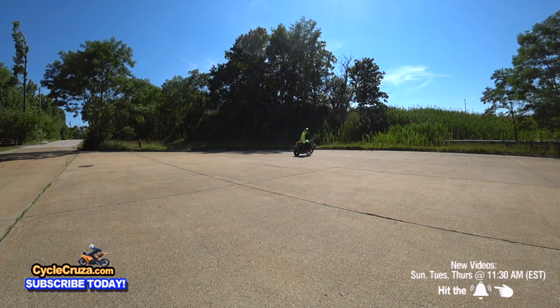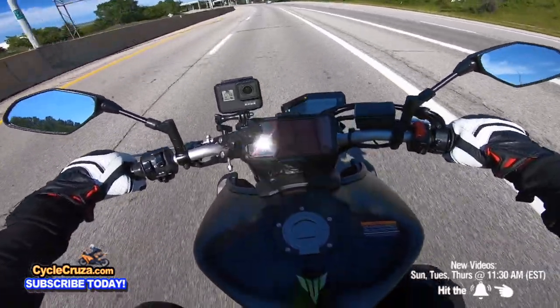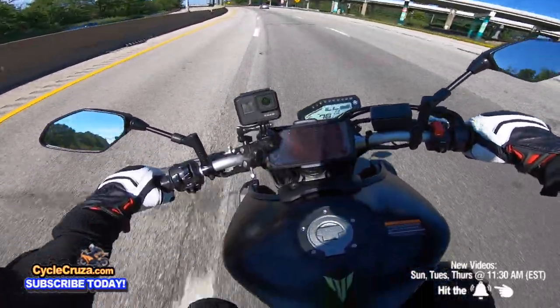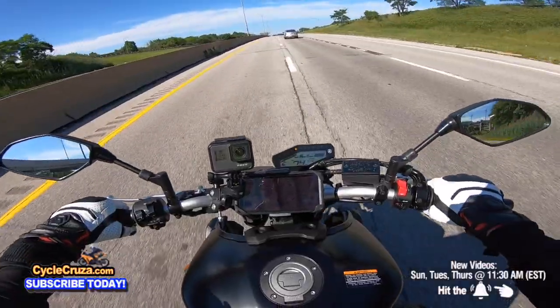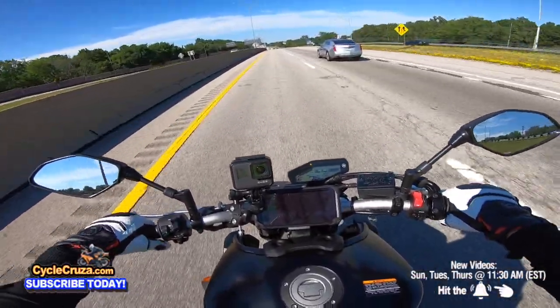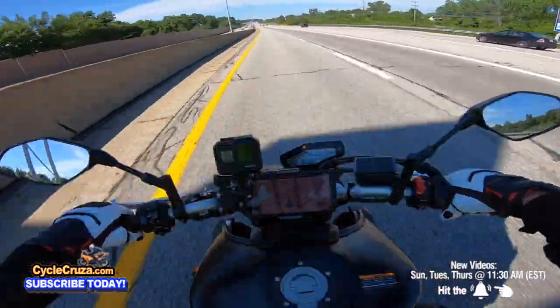But okay, so we're here on the highway doing 75, and we're in sixth gear, so we'll roll on here to pass this car and see what this thing will do once I rip the throttle open. Okay, right now, this thing ain't doing much, man.